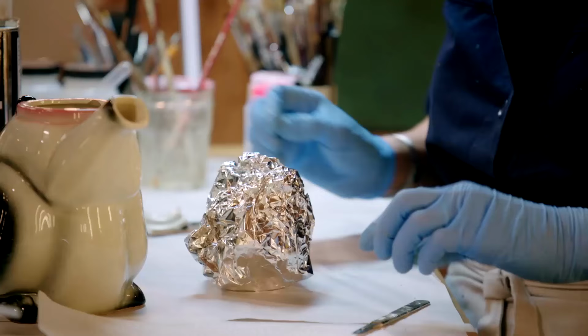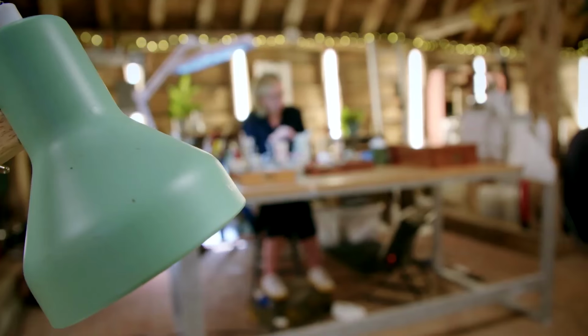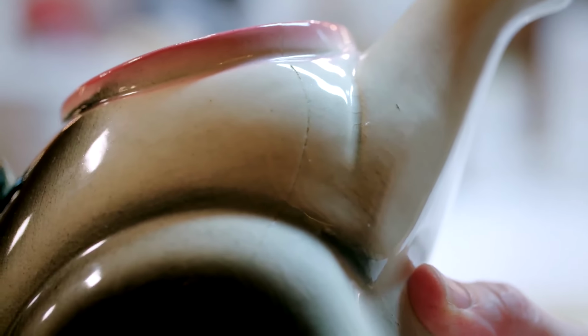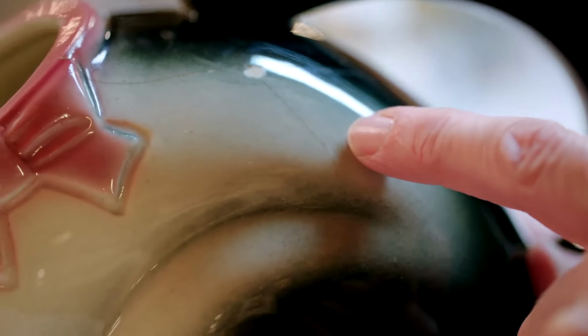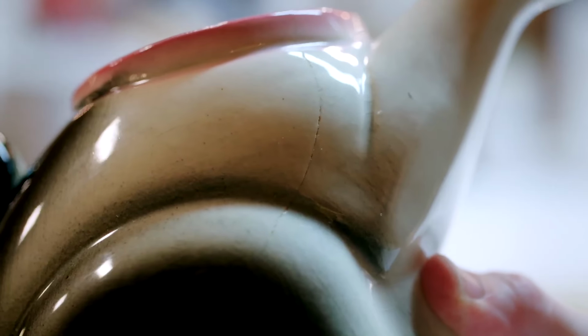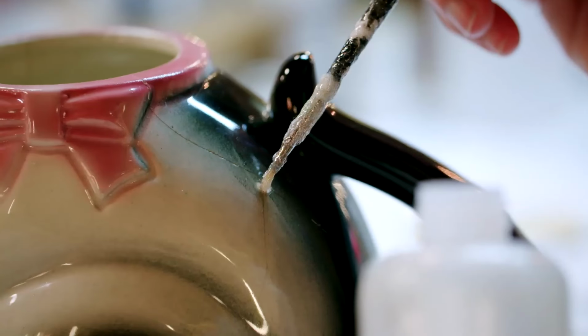While the paint stripper works on the glued head, Kirsten can consolidate the surface damage to the glaze on the body of the teapot. What I've got is these quite severe hairline cracks, which would have been sustained when the suitcase was thrown down in the train and trampled on, I imagine. What I want to do is try and introduce some adhesive into these cracks. The capillary action will sort of draw some of that adhesive down into the crack, and hopefully it will stabilise and strengthen the teapot.